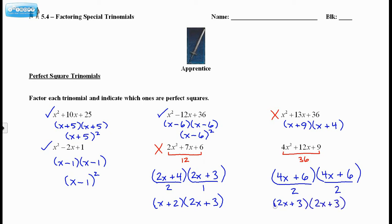Completely factored, but of course it's the same. So I can write this as 2x plus 3 in brackets, all squared. And there we go. So the answer is yes. 4 of them were perfect square trinomials, 2 of them were not.